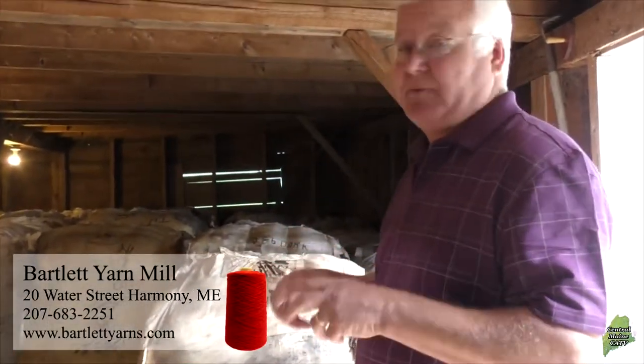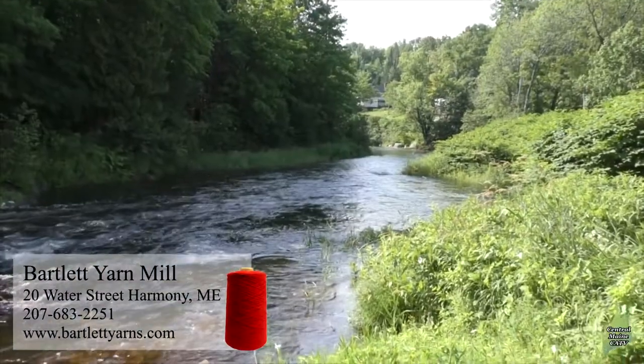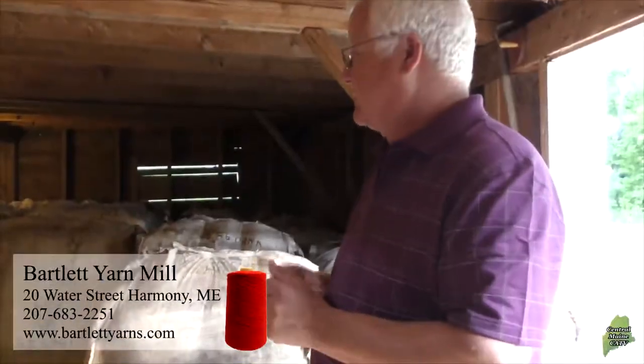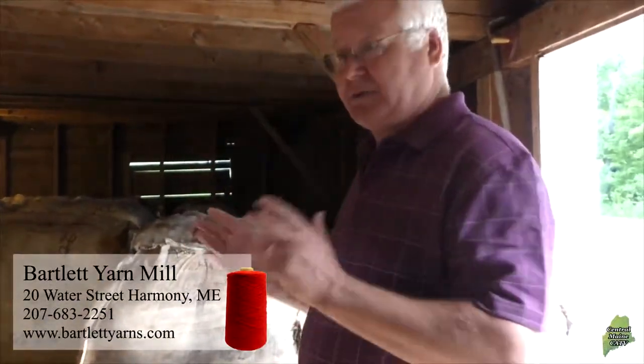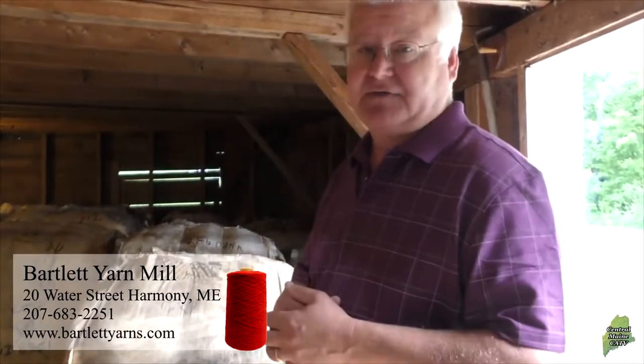We don't wash the fiber here at Bartlett Yarns. We're a little too close to the stream, and we don't do the volume that would be necessary to make it efficient. So we'll ship it down, it'll be washed, and then shipped right back to us as a clean fiber, ready to go into the next stage of the process.